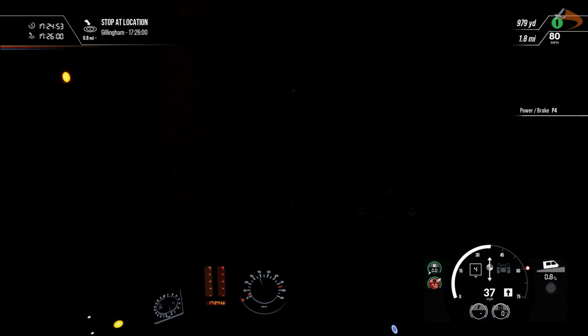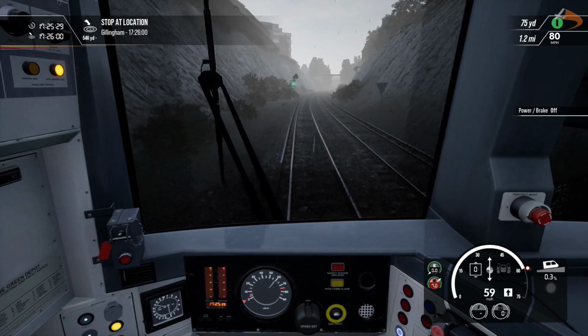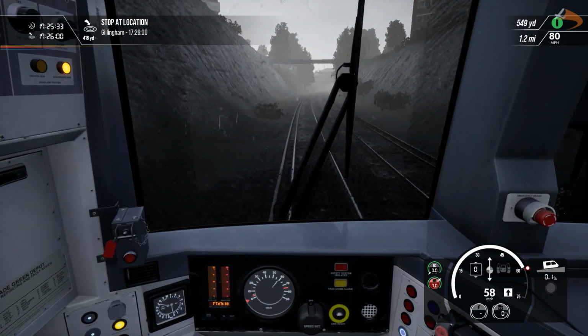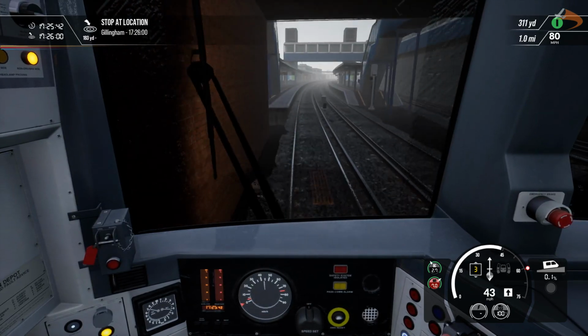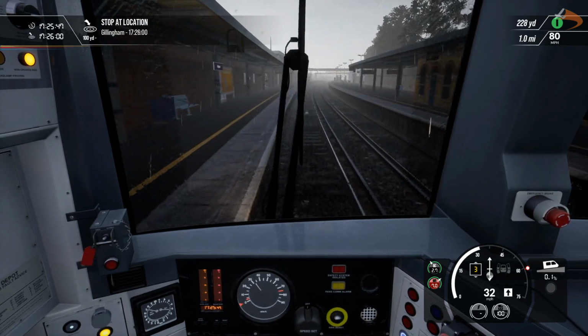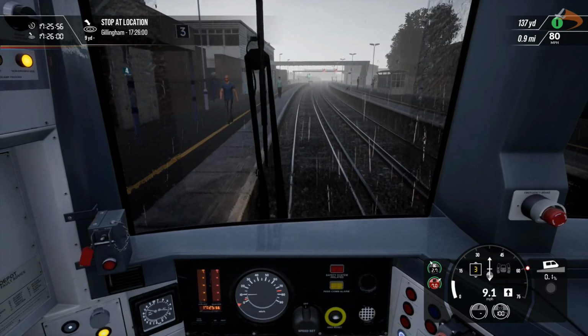We're in tunnel now, so track should be relatively dry. Let's go into the acceleration position 4. Brakes. About 20 seconds to go now until we need to stop at Gillingham, so again, running an on-time service. There's your forecast stop marker. We'll leave it on the brakes for now.